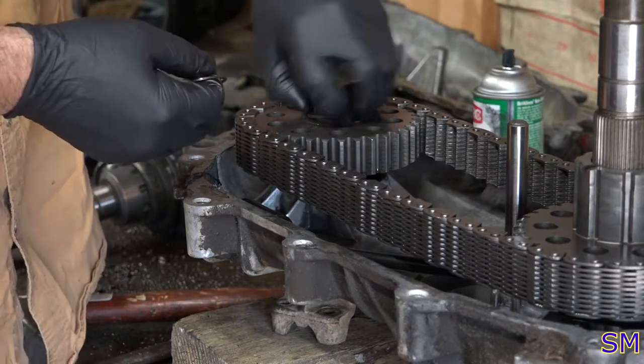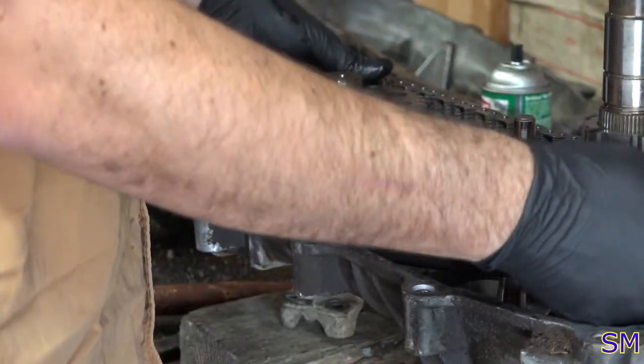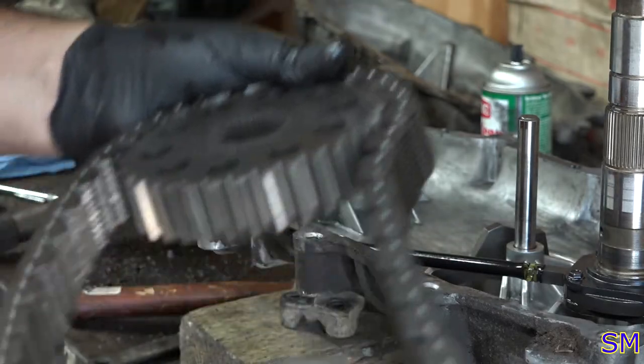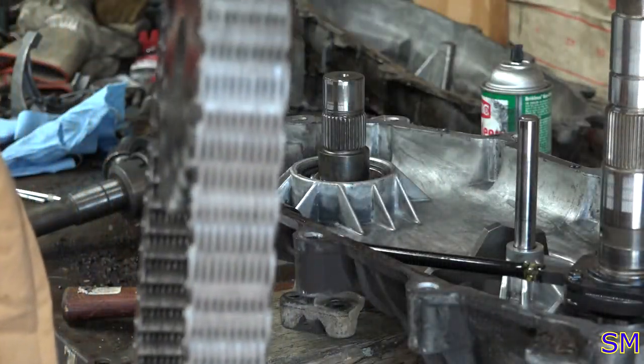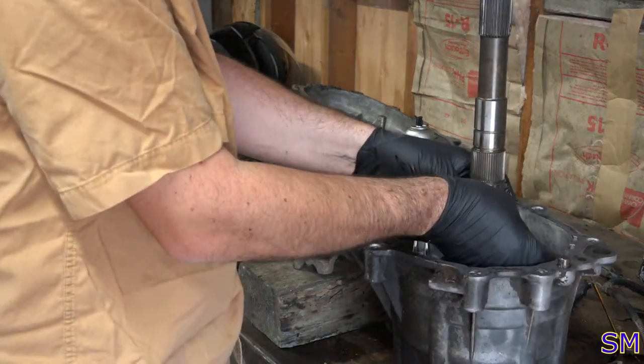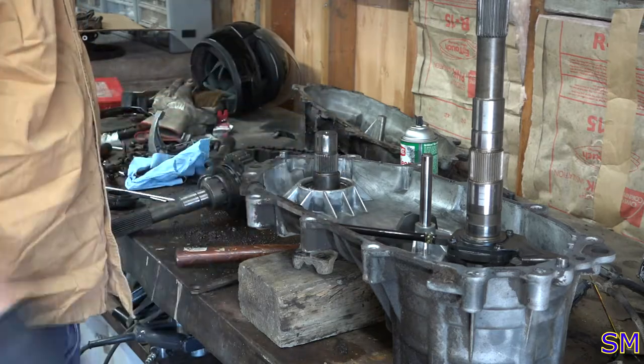That's off. Washer. Chain. Comes off his unit. There you go. Alright. Aha! Alright, I'll show you guys what's going on with this one. This one, we can save this one.